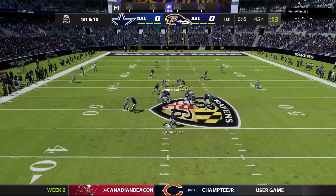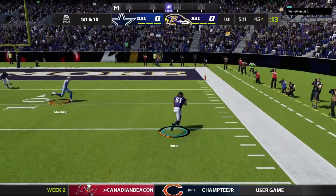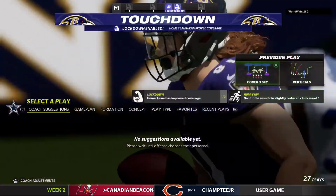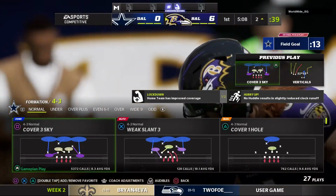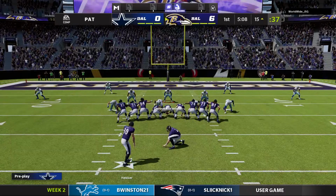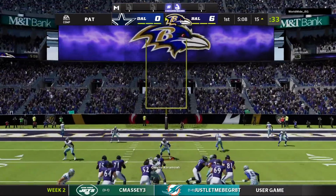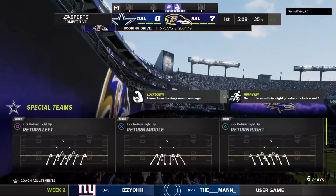Rodgers now on first down. Open receiver, that's Hayden Hurst, the tight end. Touchdown! Hayden Hurst, his 3rd touchdown now on the year. And the Ravens have taken the early lead. Now the try here for the point after. And the Ravens lead at 7-0.